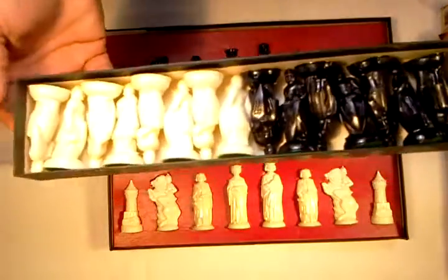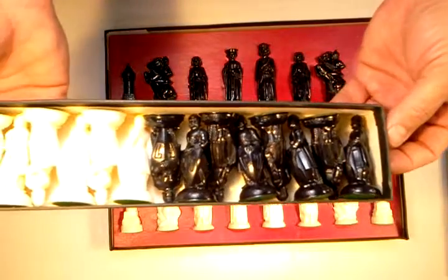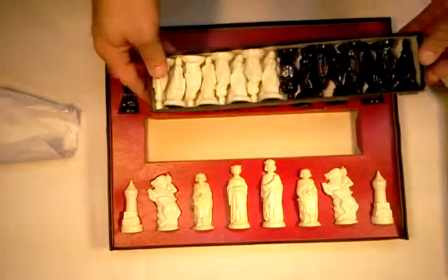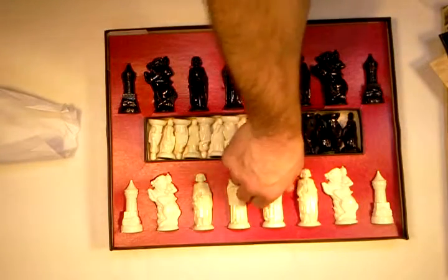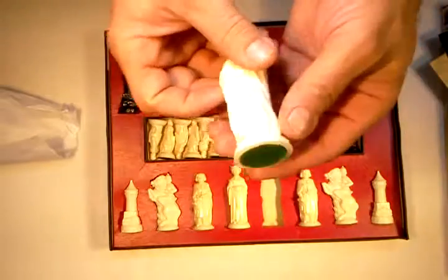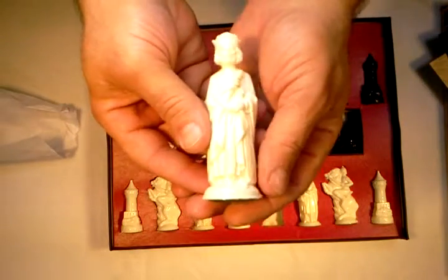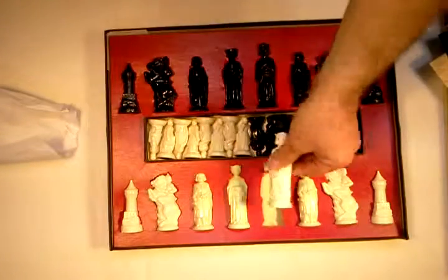Likewise, the box for the pawns. All the pieces are weighted and felted. None of the felt is missing, and they're very white. I'm not sure how well the pieces will show up, or the color of the pieces will show up on camera, but it's a black and white set.